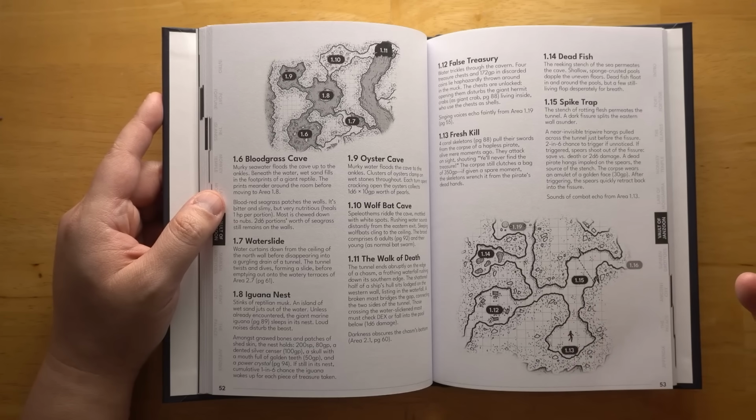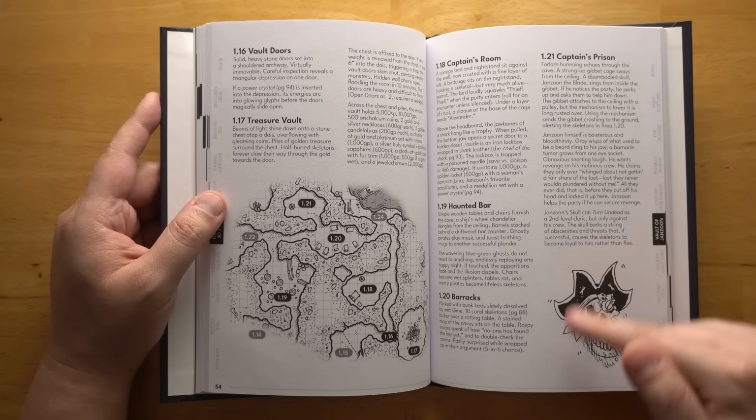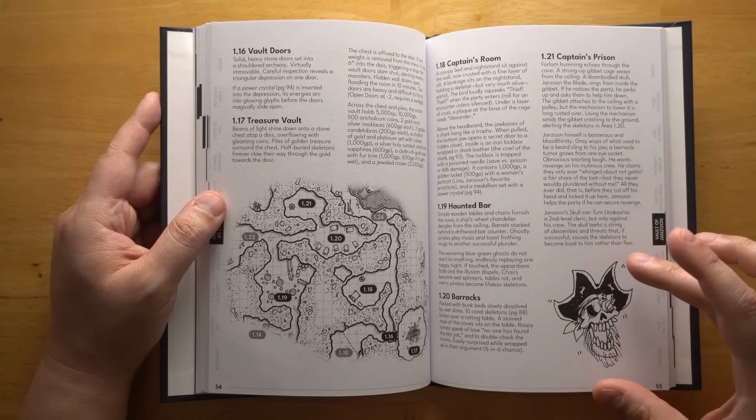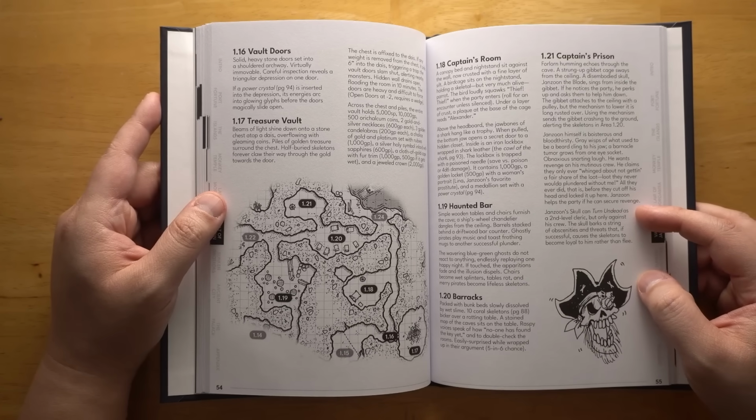Reminds me a lot of the beginning of Indiana Jones. There's plenty of opportunities to play with factions as well. So if you find this captain's skull, the head of this captain, and you bring him along with you and you befriend him, he can actually be quite useful because he can turn undead as a second level cleric, but only against his own crew.